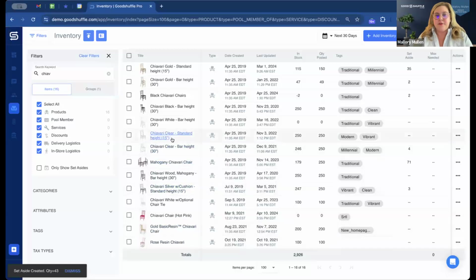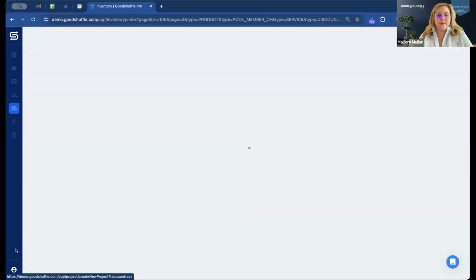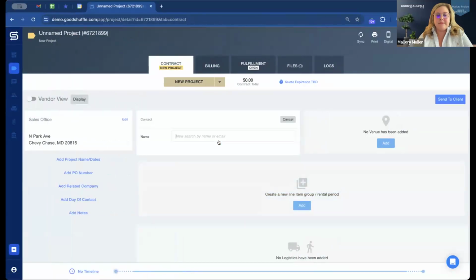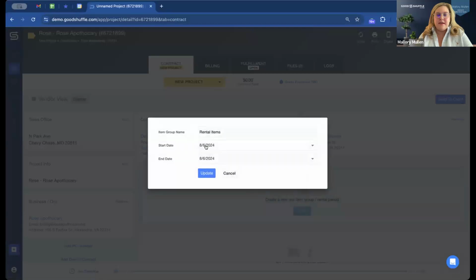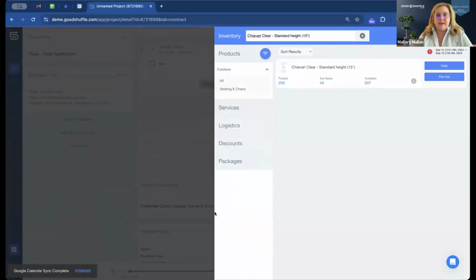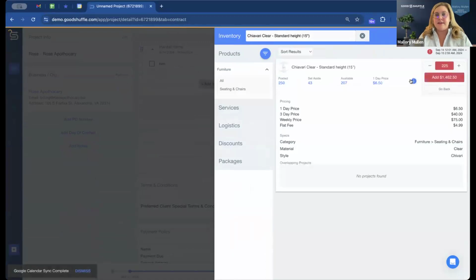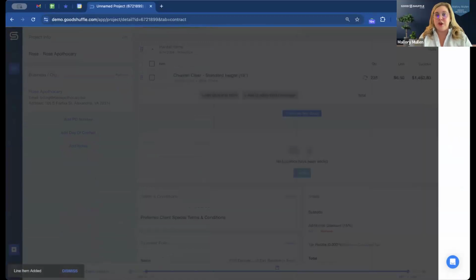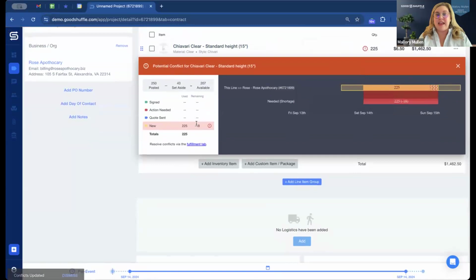I now, as a salesperson in Good Shuffle, as soon as I'm putting a quote together, can come in here. And let's say I want to put something together for my buddy David, and he needs some chairs on the 14th. And he wants these Chiavari chairs. And let's say he wants 225. I, as a salesperson, now have access to knowing, oh my goodness, there are not enough of these available because 18 are damaged or missing.